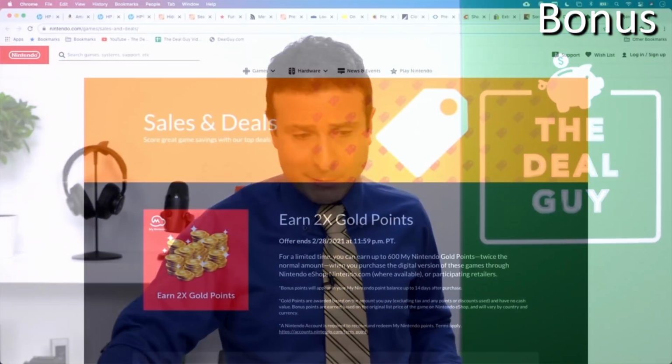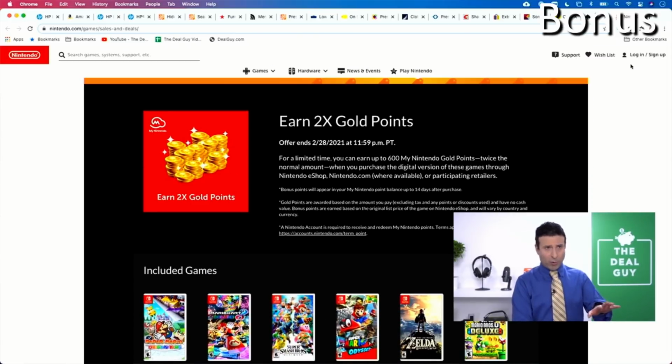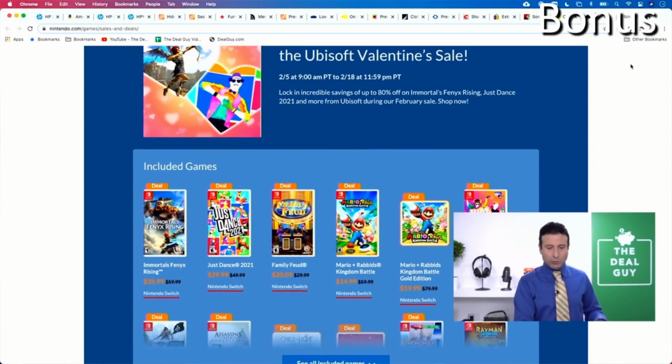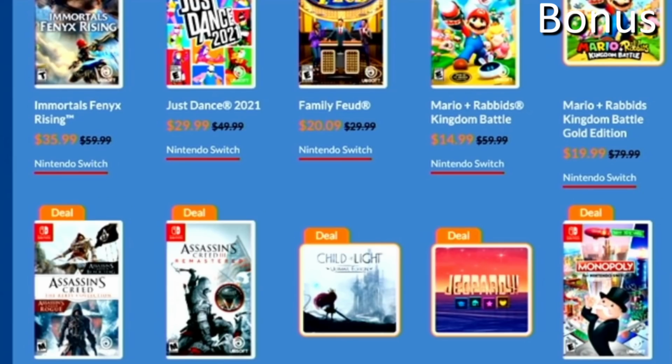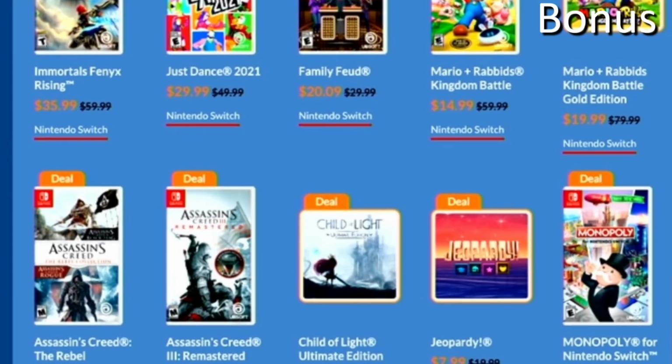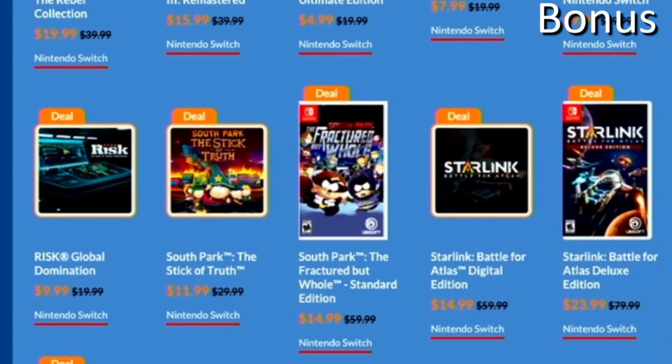And finally, in the bonus number 2 spot for any of my fellow gamers out there, Nintendo has launched a President's Day sale. The double gold point offer, great, but in terms of actual gaming reductions that you're going to find, I know Best Buy has its own gaming sale, but if you expand the video description box, you're gonna find games like Mario Kart, Assassin's Creed, Jeopardy, Monopoly, very highly sought after games at some incredibly low prices.